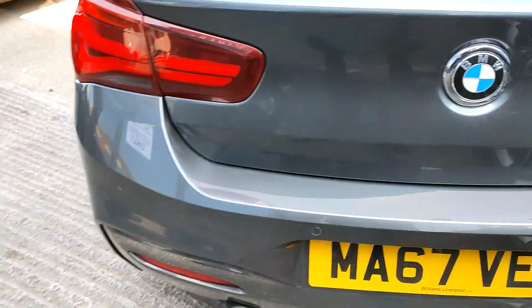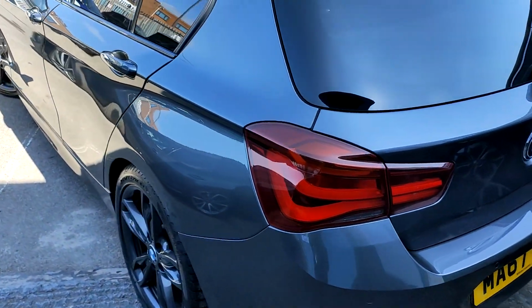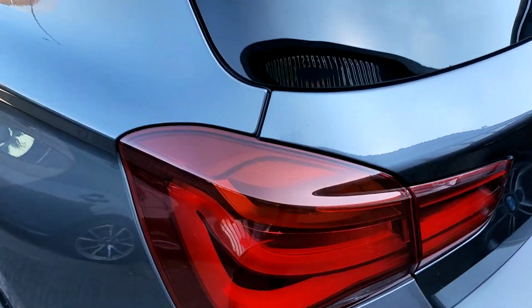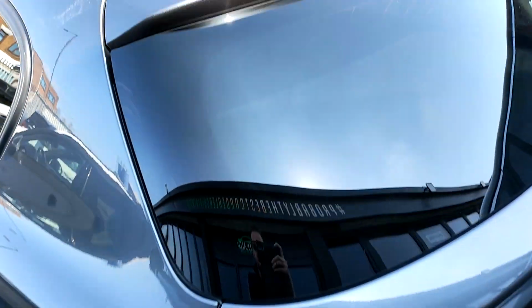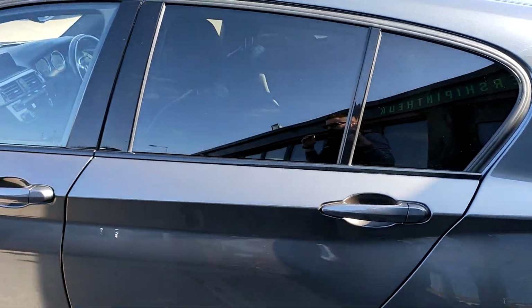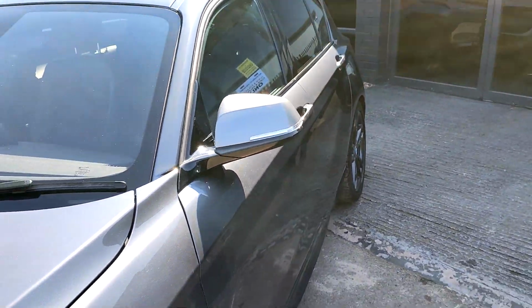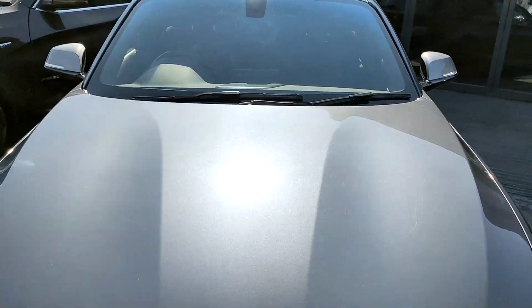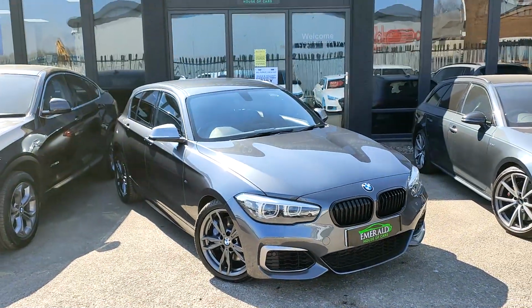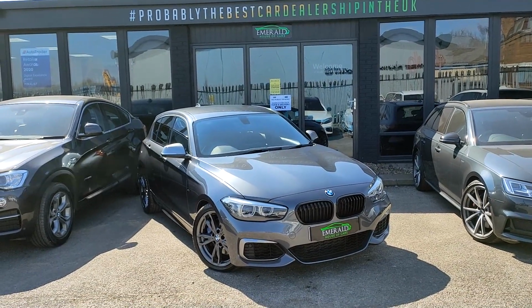I can't stress enough the noise that this car gives off when you're driving it, especially in Sport or Sport Plus. It is absolutely phenomenal for a car of its size and stature. As you can see, you've got your rear LED lights and you've got your lip spoiler with an integrated braking light. An absolutely truly iconic statement hot hatch. The BMW M minds have absolutely unleashed creativity here, and they've done a fantastic job. And I'm sure you can tell I'm quite a big fan of these, and I think you really will be too. The weather and the sun and the paintwork really don't do this car justice.